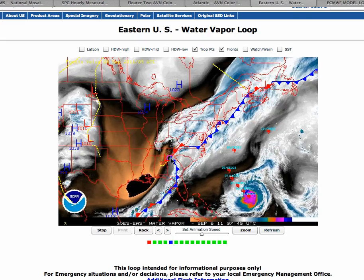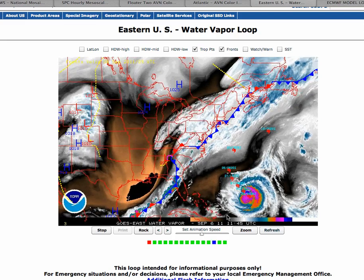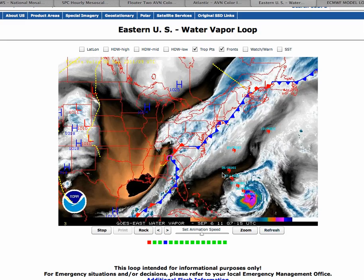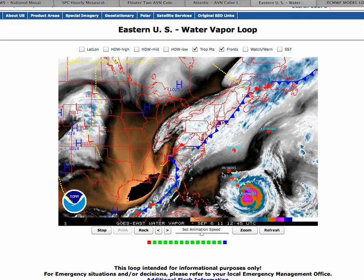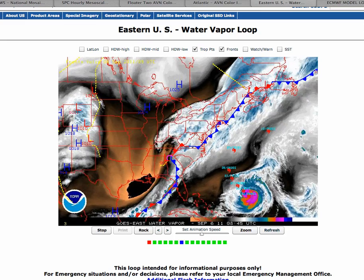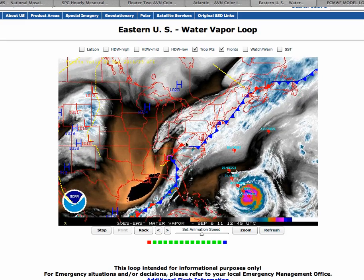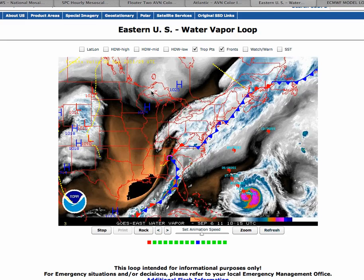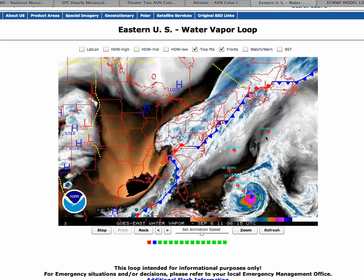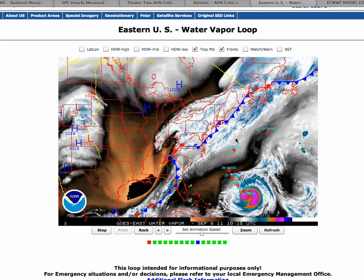And the position of this upper level low is extremely important because it's going to have a direct impact on the track of Hurricane Katia. Now, Hurricane Katia, as of yesterday, in fact, was still a threat, although a diminishing threat for the East Coast. But now, because our upper level low is starting to develop a little bit further to the north and west towards the Ohio River Valley, that's going to lead to the potential for this disturbance right here to drop down through the eastern Great Lakes and kick Katia out into the Atlantic with no significant direct impacts.